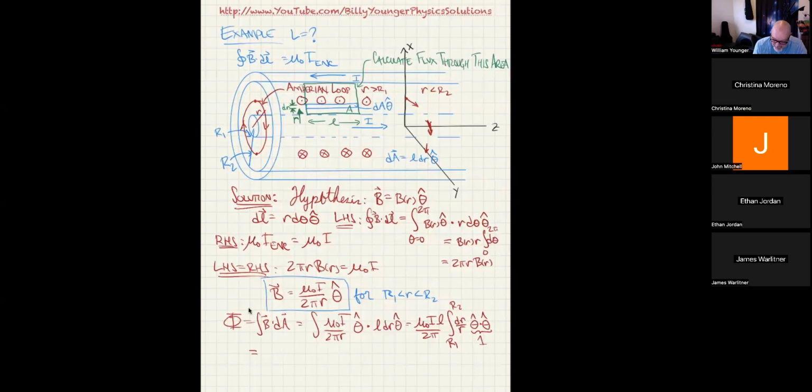That's it. So this is going to become mu 0 times I times L over 2 pi times the natural log, like you said, of R2 over R1. Because really, when you evaluate the integral, it's going to come out to be the natural log, but then you got to evaluate it, the natural log of R2 minus the natural log of R1, but the difference of logs is equal to the log of the quotient. So that's why I got that.